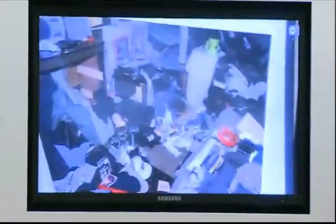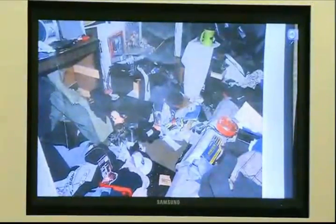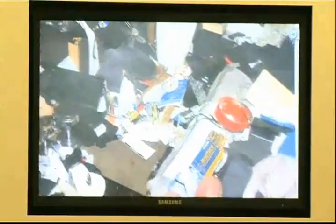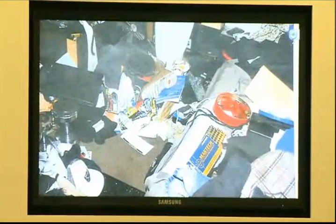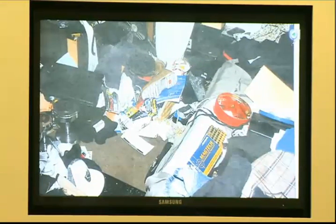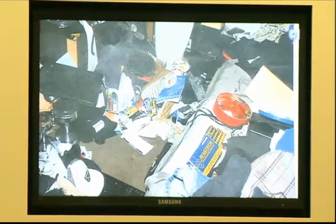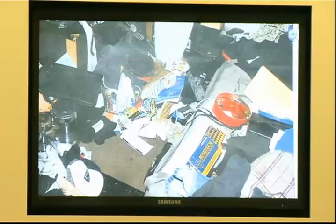Exhibit 313. See that? Yes. And specifically, do you see this right down here? See this right here? Yes. Is this another room, or is this still the same, or is this the living room? I believe this is Daniel Rodriguez's room.